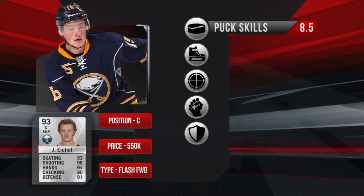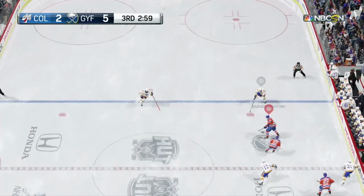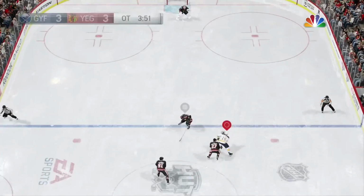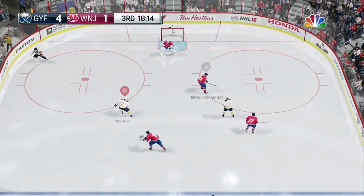When it came to deking, I felt like Eichel and McDavid were exactly the same. His stick movement is slow, but his deke execution is outstanding, easily weaving the puck between defender skates or around the goalie. However, his passing doesn't even come close to Connor's. If you try to get it through a crowded lane, it has a very high chance of getting intercepted.